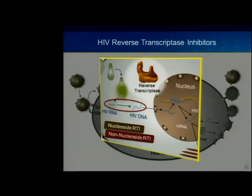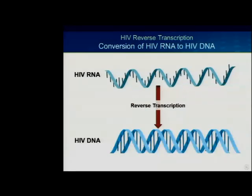And the two classes that we're going to look at and differentiate in terms of how they work are the nucleosides and the non-nucleosides. This is, in clinical practice, usually misunderstood. What's the difference between a nucleoside and a non-nucleoside? It's very important to understand the fundamental principle of what HIV is doing in terms of reverse transcription. This is a cardinal principle of retroviruses, which HIV is.